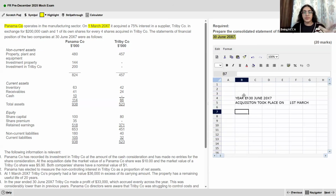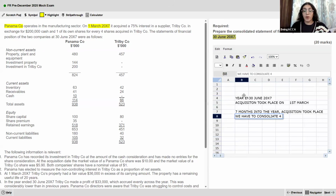So July, August, September, October, November, December, Jan, Feb, right? So 7 months into the year acquisition took place. So March, April, May, June, right? And we have to consolidate 4 months, which is March, April, May, June, right?